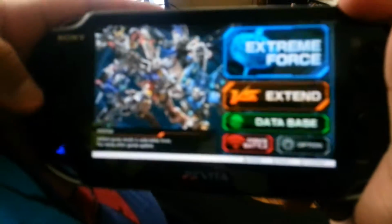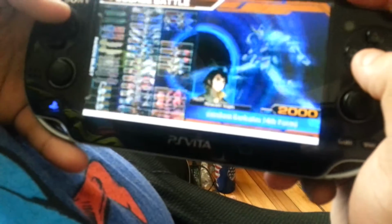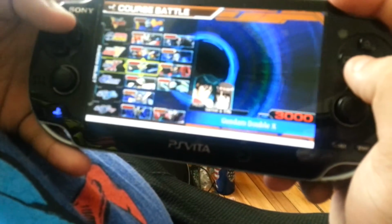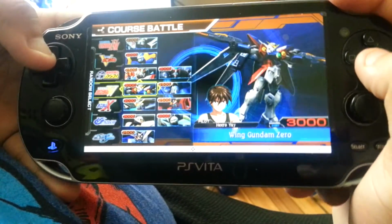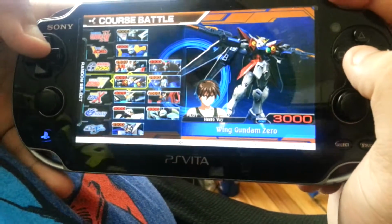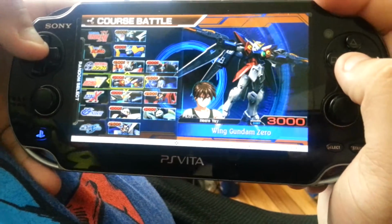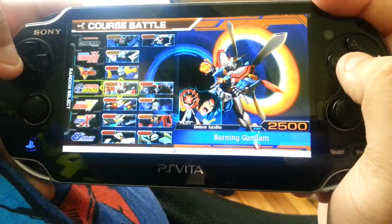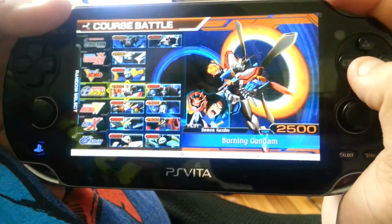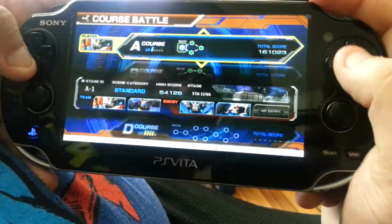So let me show you the extended version of the battles. I'm going to use one of my favorite Gundams that I actually enjoy using the most so far, which is either between Burning Gundam and Gundam Wing Zero. Here we have Gundam Zero, which is usually Gundam Wing Zero, but I guess they never added the Endless Waltz version, which is always disappointing for me. And here you have Burning Gundam, so we're going to use that.